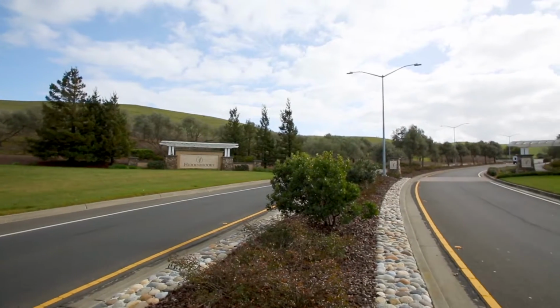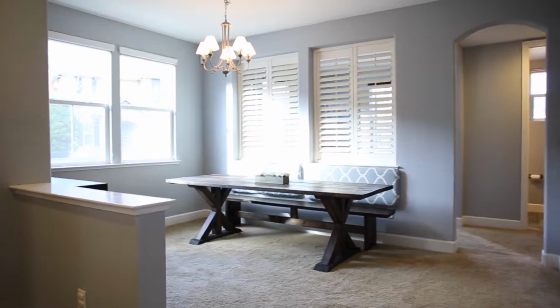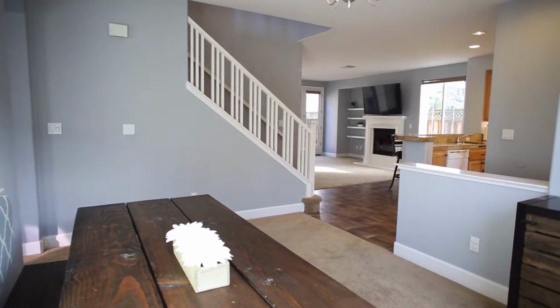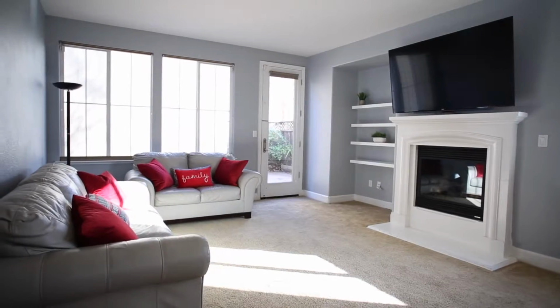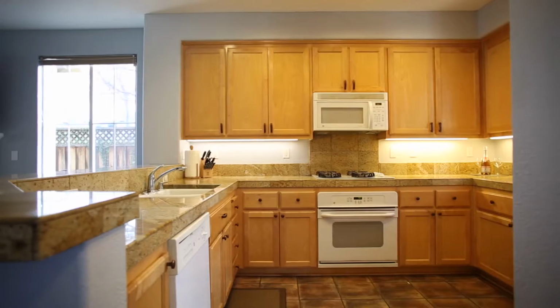Located in the attractive Fairway Villas at Hiddenbrooke, this welcoming home greets you with a tile entry, plenty of natural light, and is enhanced with recessed lighting, new interior paint, crown molding, double-paned windows, and central heating and air conditioning.